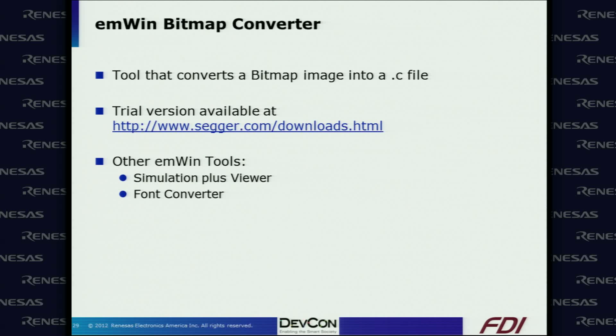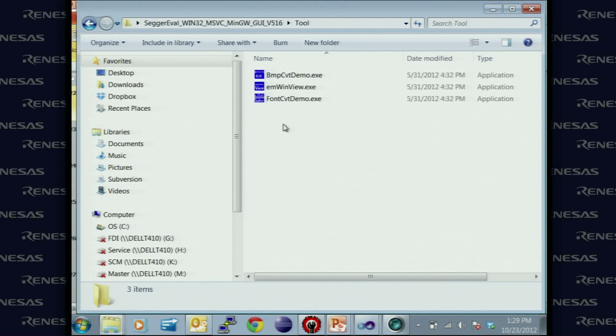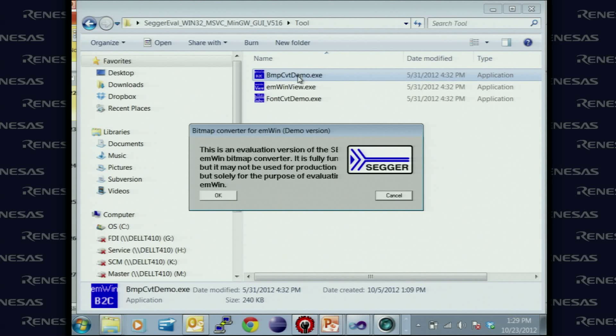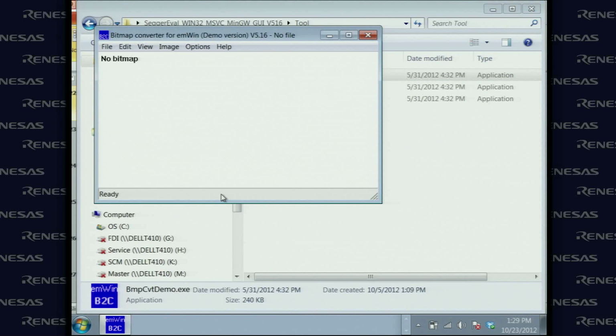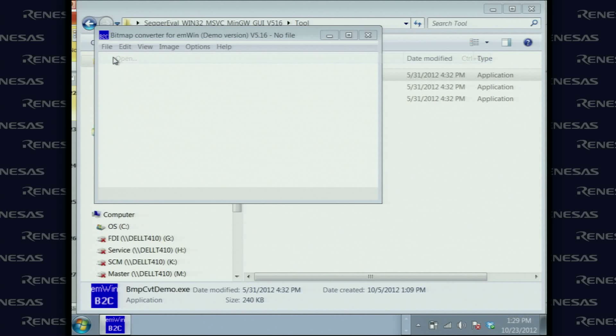And also, we're going to need to use the emWin bitmap converter tool to change our JPEG graphic into a .c file. And we bring this into our project, and we can use the set bitmap routine to link that new object and apply it to our button. And the bitmap converter tool can be found with the emWin trial. And here I'm going to show you how we can convert this bitmap.